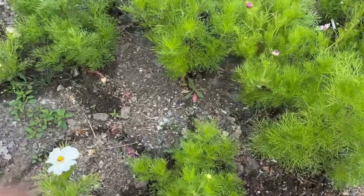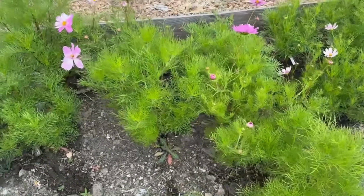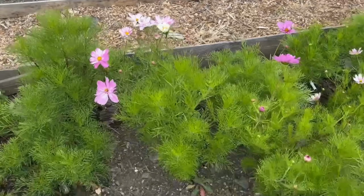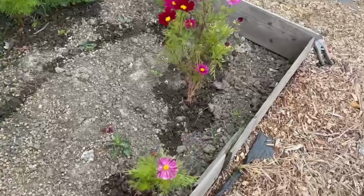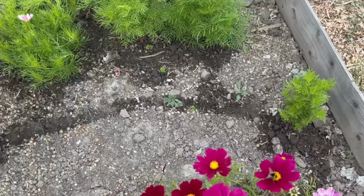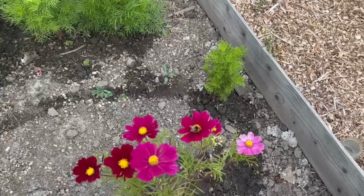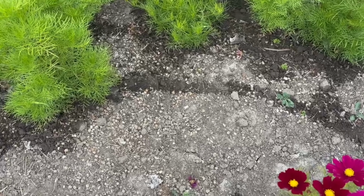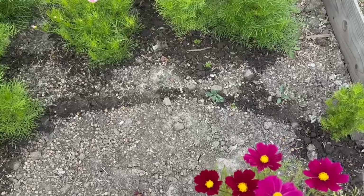So I know you saw most of this in the tour. Bee! Hello! Nice bomber. But even more flowers have come out and they just seem to be doing so well. So yeah, I'm super pleased. Another bee. So yeah, they just seem to be doing really well. So I'm going to deadhead any spent blooms to keep them flowering. I've got to be really on top of that this year. And then cut some to take home.